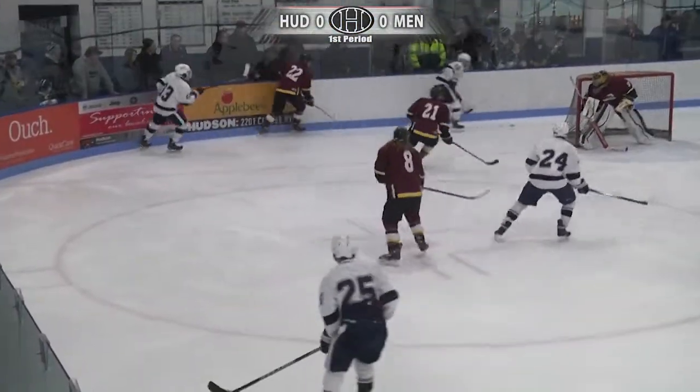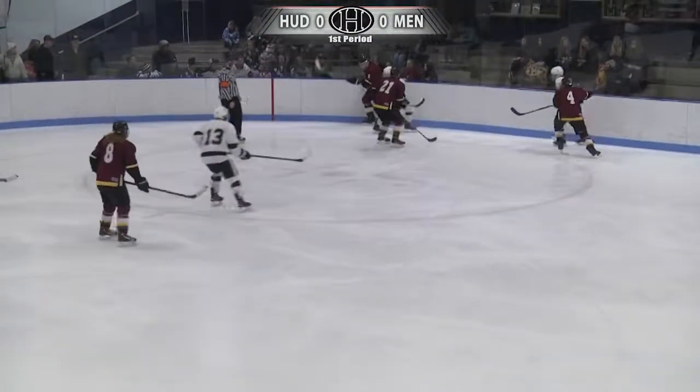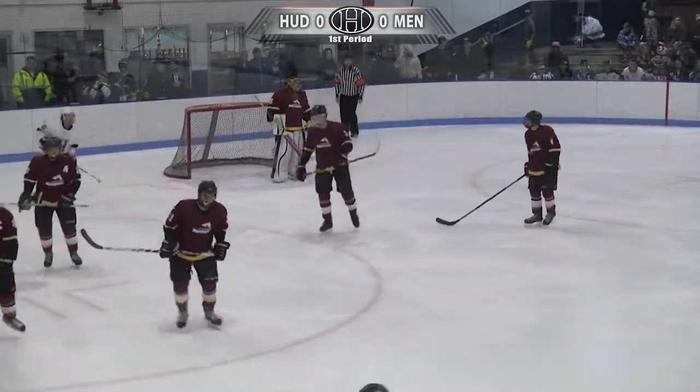Schrenk with it. Schrenk had a nice goal the other day in the Eau Claire North game. Crazy tight angle game to Schrenk with it now. He'll gather it up. Quick shot. Woo! Glove save by Mr. Brown.